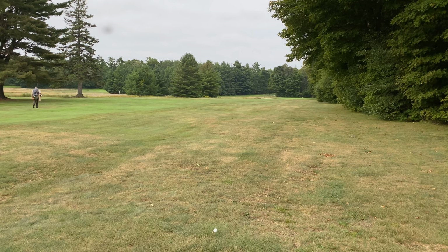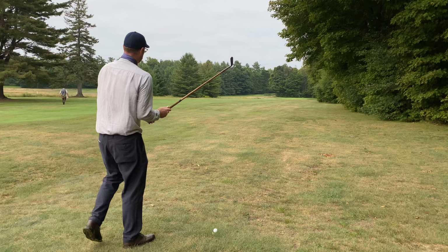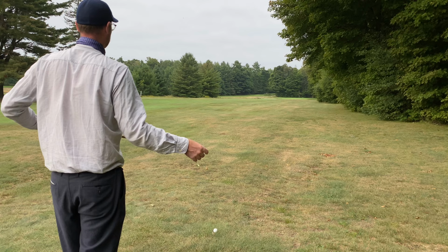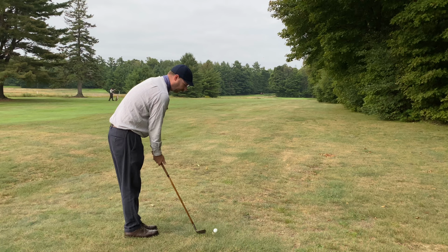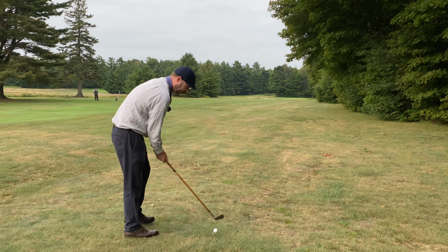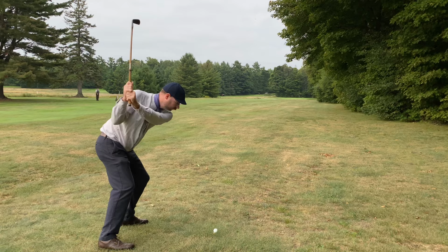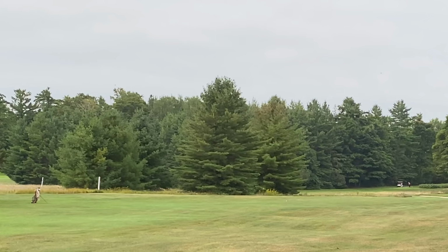So I'm using the Braid limited flight here, and it'll be interesting to see how this flies compared to the Park. I'm not getting a lot of distance out of the Park, obviously. That's a synthetic gutta percha. That's pretty much as close as you're going to get to an authentic gutta percha ball. The Braid is a modern limited flight ball with the line cut pattern. So the distance should be about the same. All right, in the fairway.